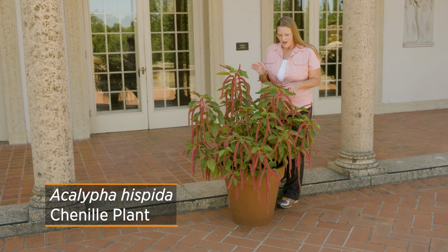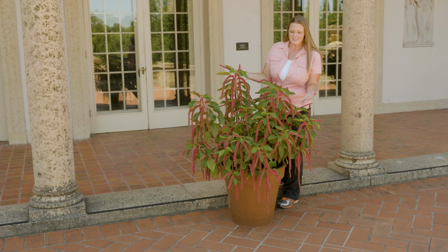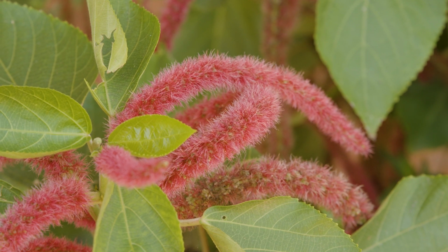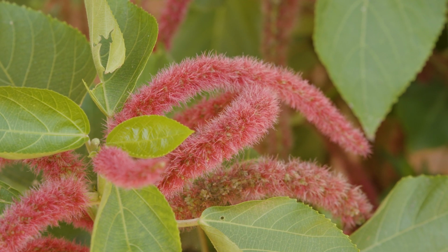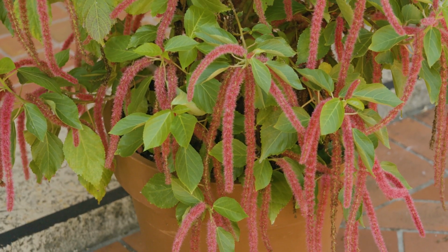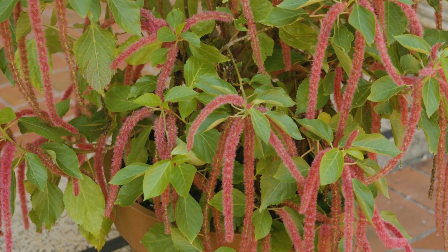So here you can see why it's called chenille plant, because it kind of has that fuzzy texture to it. Chenille is the French word for a fuzzy caterpillar. So you can see how it got that name because of these pendulous flowers that hang down, and they'll get to be about 18 inches long.